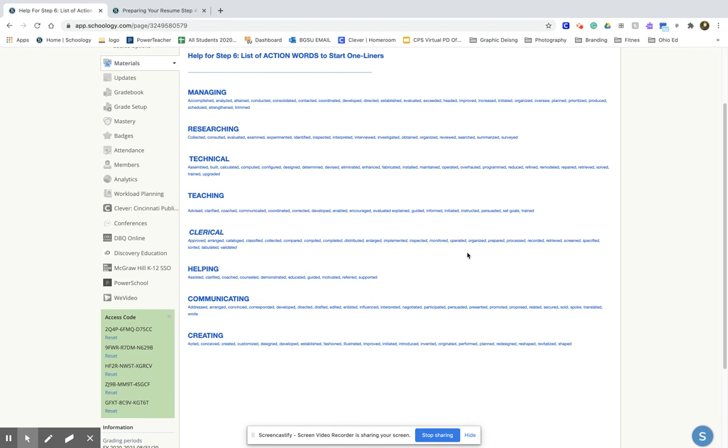What you're going to want to do is, before you write your sentence, think about what skill or job you held and read through all of these words and see if you, at any point in that career or in that job or that task, developed or directed or established, evaluated, et cetera, et cetera. And that way you can really use these to your advantage.